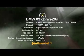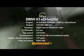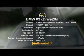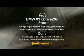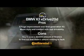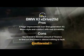With 135 kilowatts and 380 newton meters, this is the X3's most muscular 2-litre turbo diesel yet, allowing ample urge, while an 8-speed auto adds refinement. The overall package represents a big improvement on the original on all counts, but the price tag will make most eyes water.